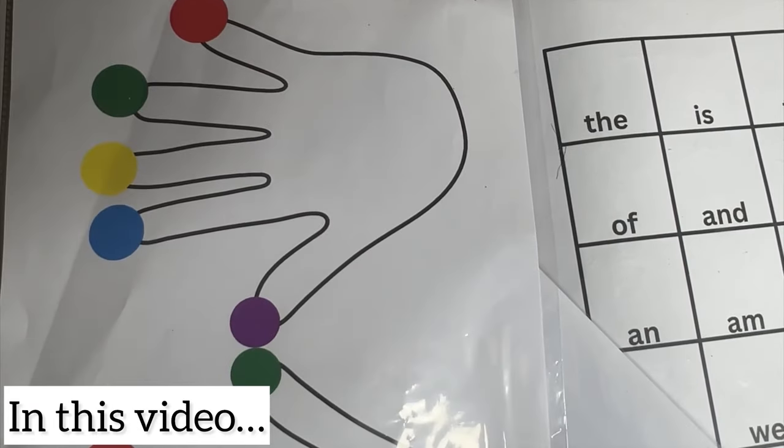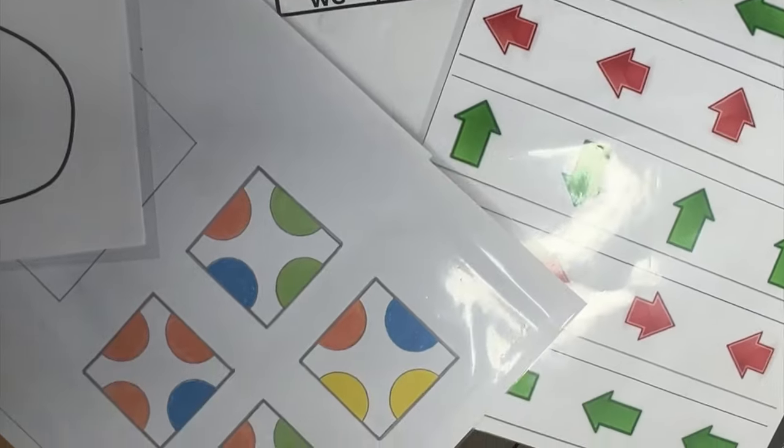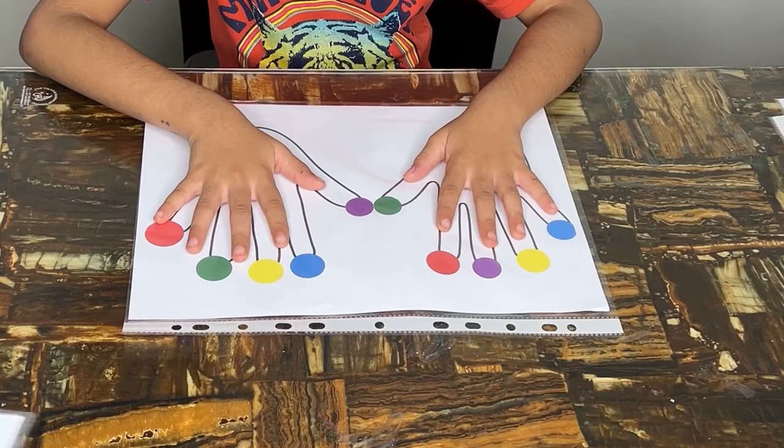Hey everyone, today we are diving into the exciting world of brain-boosting activities. If you are ready to supercharge your kids' mental power, then stick around because we have got 9 mind-blowing activities.